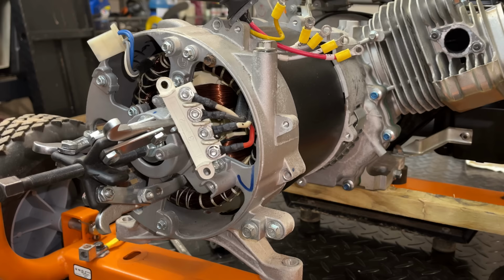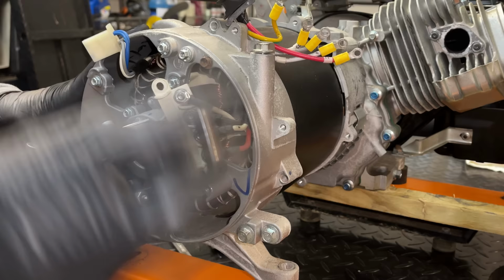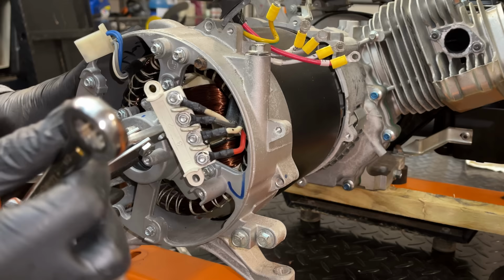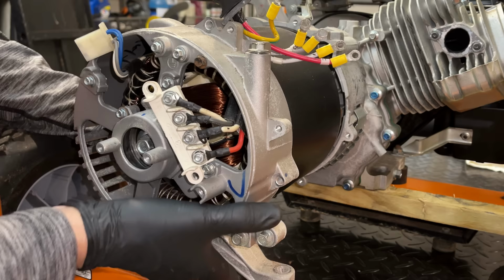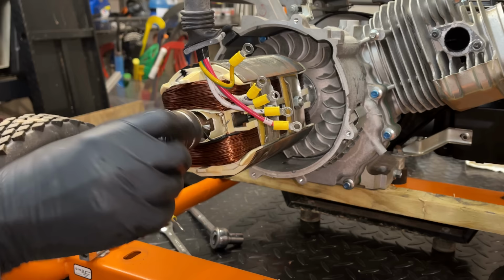And this one I do need a wrench, so we'll go real easy. And I see it is separating. So I think we're going to be fine on this one. Ball bearing feels good. So let's get the rotor bolt out.